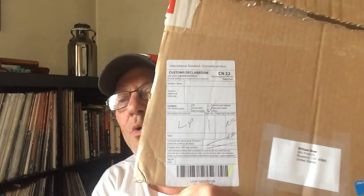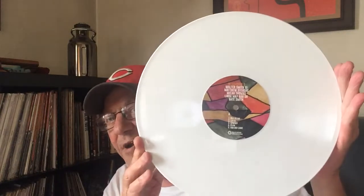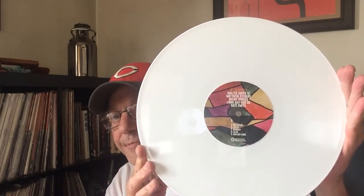The label it's on, Whirlwind Records, is located in the UK. I had no idea. That's why it cost $10, I guess. It's on white virgin vinyl with a very colorful label. So like I said, I've been listening to this the last week, so I'm kind of familiar with it. I will show the cover once again, because I will show another cover that looks very, very similar.